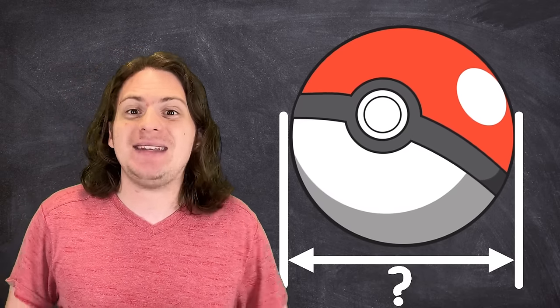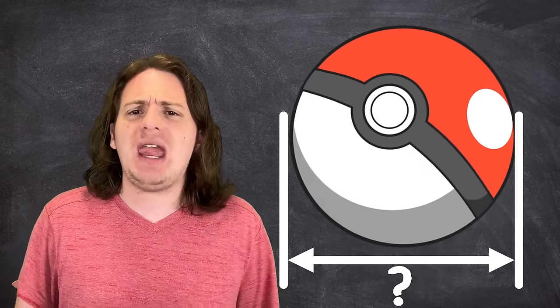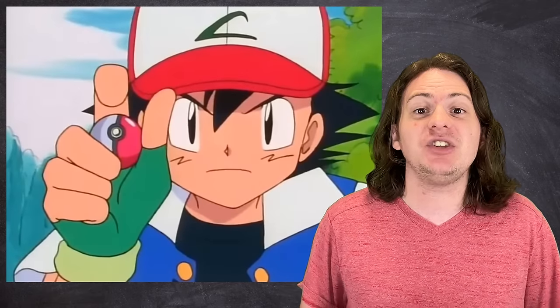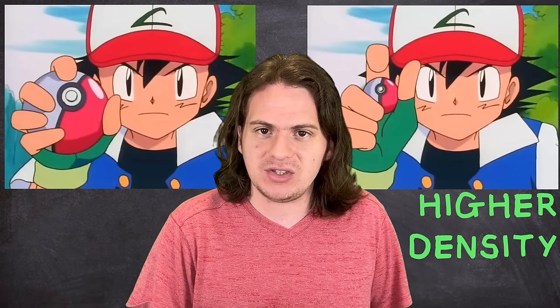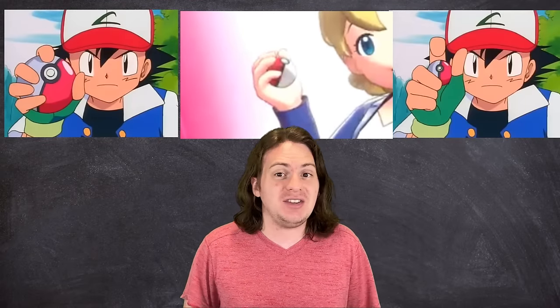Not only do we never get any canon dimensions for a Pokeball in the games, but they also seem to change from medium to medium. In the show, a Pokeball is typically shown as being larger in diameter than the palm of your hand, a bit bigger than a baseball, but they can also be shrunk down to be easily stored on a belt. Since we know that the mass of the Pokemon inside has to remain constant, this would make it even more dense. To complicate things further, in the games, Pokeballs seem to be somewhere between these two with their own density altogether.